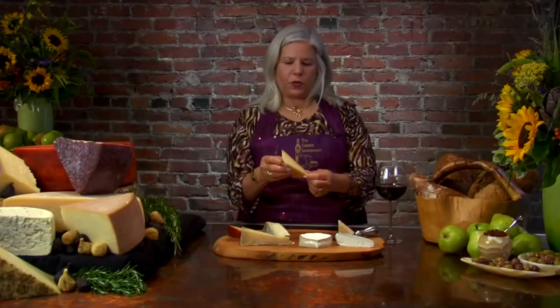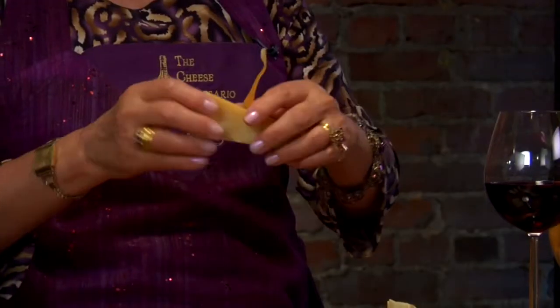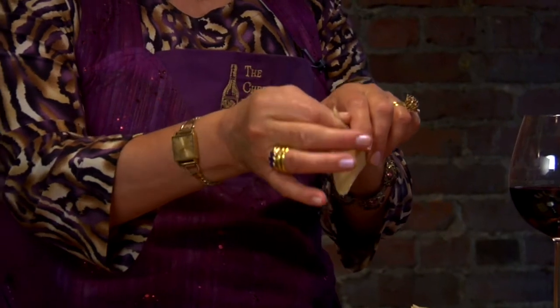This is a raw milk Gouda, again from Wisconsin, a wonderful cheesemaker, but it's plastic. You can see it's plastic. Do not eat this. Cut it off and enjoy your cheese.